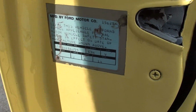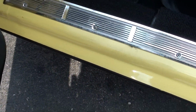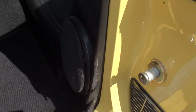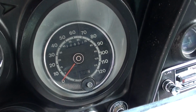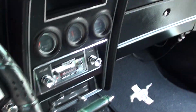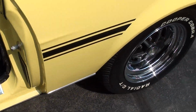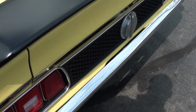Original door tag. And a couple little cracks in the trim there. Bucket seats, got the center console shifter. It's a tach and gauge car. $32,953. I'm assuming that's 132. Aftermarket AM/FM radio. Again, Flowmaster dual exhaust. It's a factory 9-inch rear end. Not a big monster.